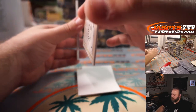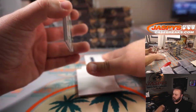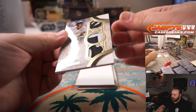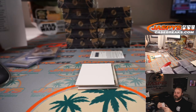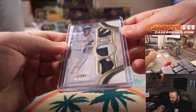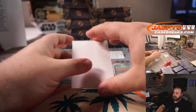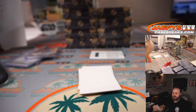Got a redemption. We saw one redemption earlier. It was Joe Adell. We got some nice patches in this one. Triple Relic, Larry Walker, 1 of 1. There you go. Rockies, Oliver Soria. Uno de uno. Larry Walker. And Tim Anderson, 43 out of 300 for the White Sox. Daniel Owsley.